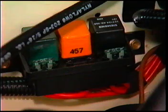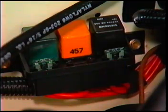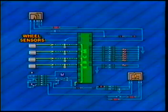The positive junction block contains a fusible link which powers the 2 30-amp main relay and pump motor relay fuses. The pump motor and the front wheel speed sensor connectors are grounded at the EBCM.